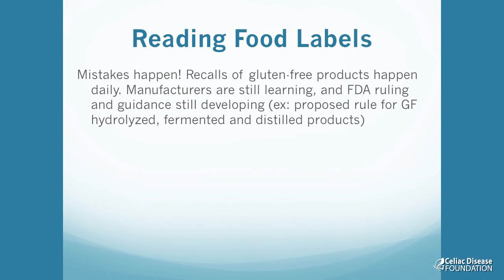I think this is important because mistakes still are happening. Manufacturers make mistakes. There's recalls of gluten-free products happening daily. Also, guidance to manufacturers about providing safe gluten-free food is still evolving from the FDA and through best practices. For example, there's still going to be a rule determined for hydrolyzed, fermented, and distilled products coming out, hopefully.